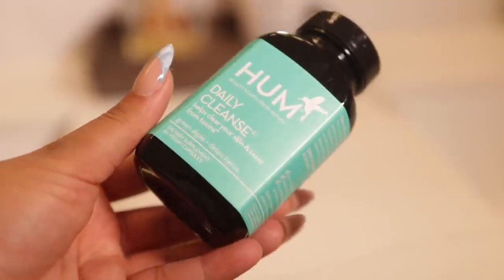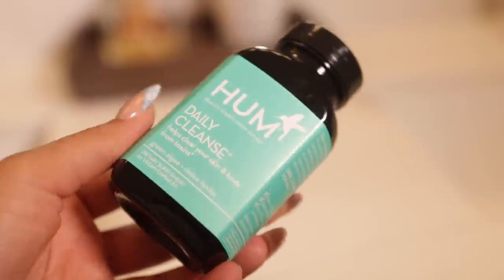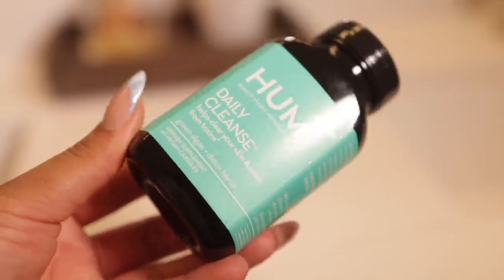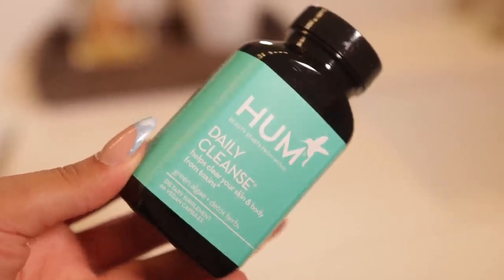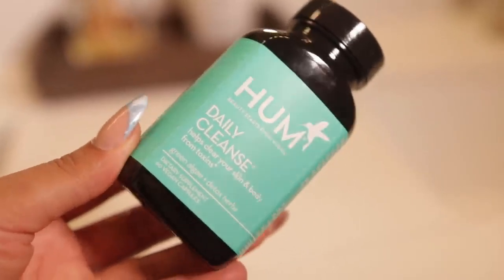So the last item I'm going to put y'all on are these Daily Cleanse Hum Vitamins. If you're not new here, you know these are my ish. I take these every single day, morning and night. You take 2 capsules at any time of day with or without food. And it basically helps clear your skin, girl. Yes, clear your skin from within.